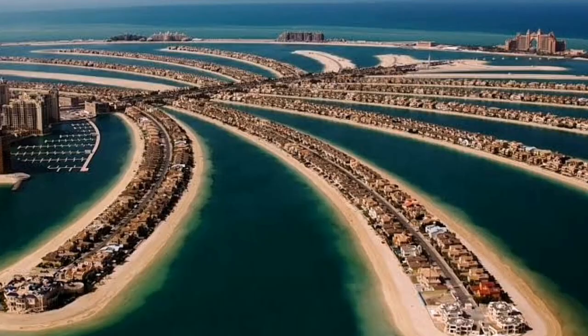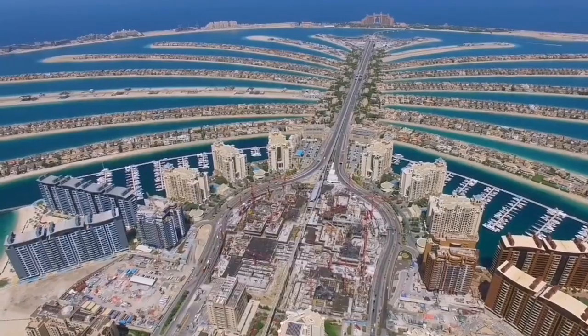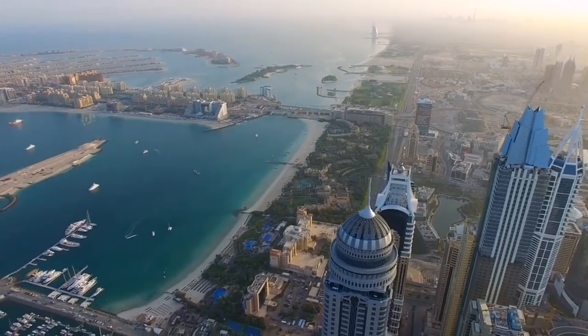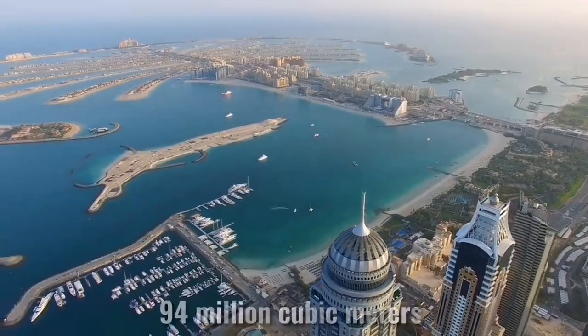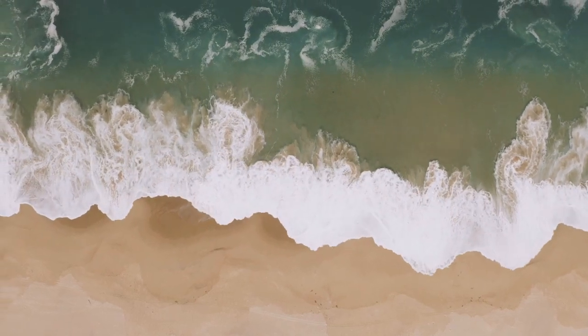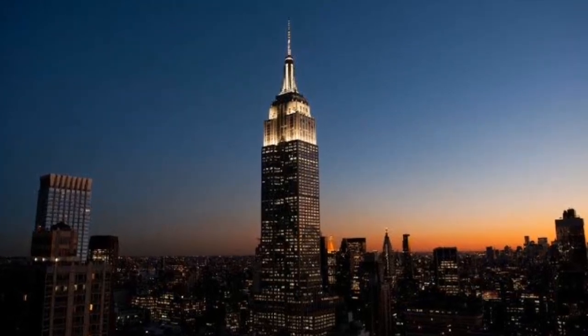In addition to extremely tall buildings, the city is also looking at creating more man-made islands. Both the Palm Islands and the World Islands are hugely ambitious projects that came to fruition with a lot of money. The Palm Islands not only cost $12 billion to build, but also required 94 million cubic meters of sand. To put that in context, 94 million cubic meters of sand will fill the Empire State Building 2.5 times over.